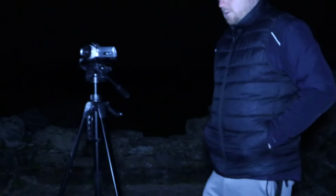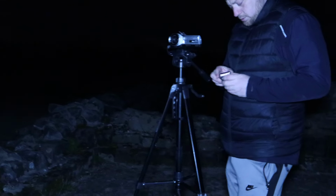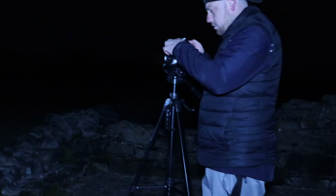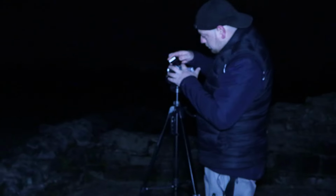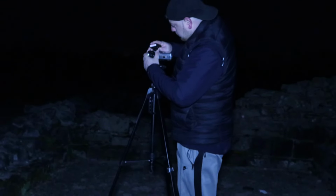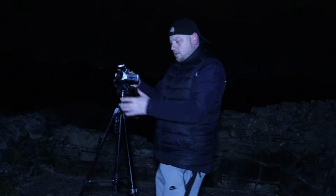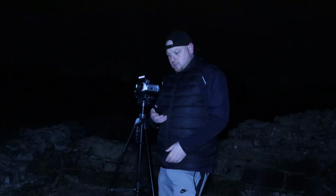This camera has never, ever, ever come off this stand before. I thought it was virtually impossible. Look, you try and get that off there. It feels virtually impossible to do.